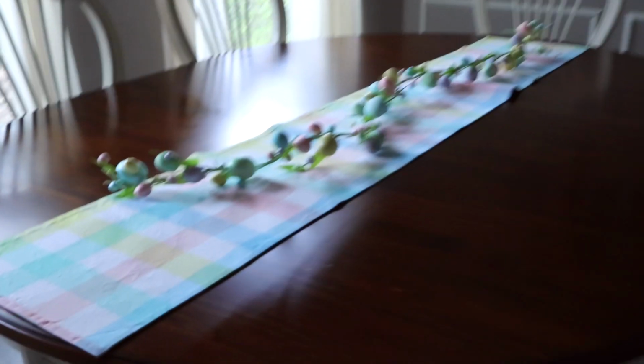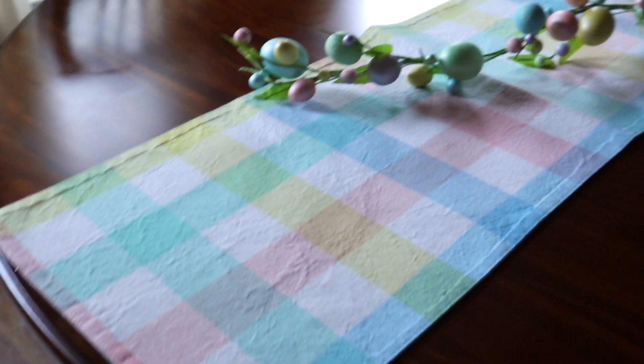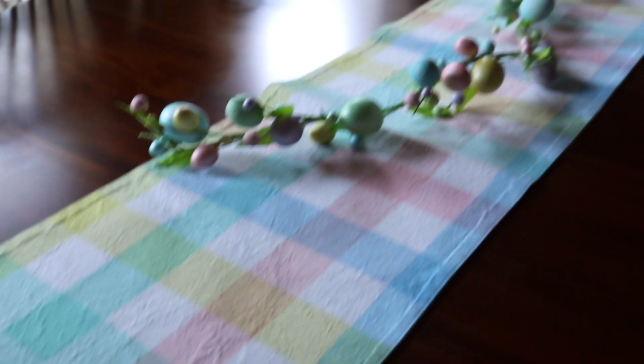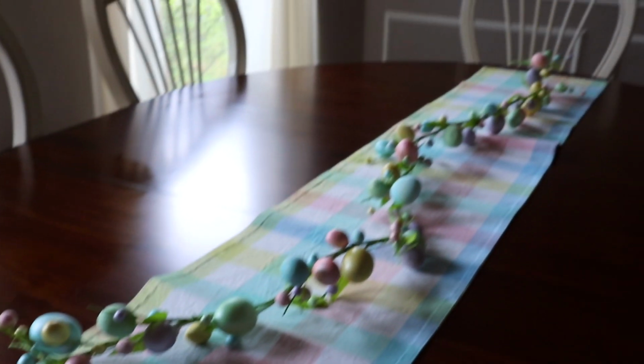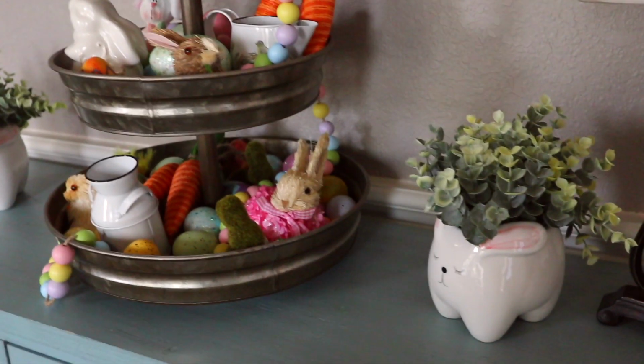So then I have this cute buffalo check plaid and these different pastel colors for Easter, and then this garland. These are both from Hobby Lobby. So I've had those things. And then taking you over, do you see these cute little bunnies with the plants in them? I got those also last year.